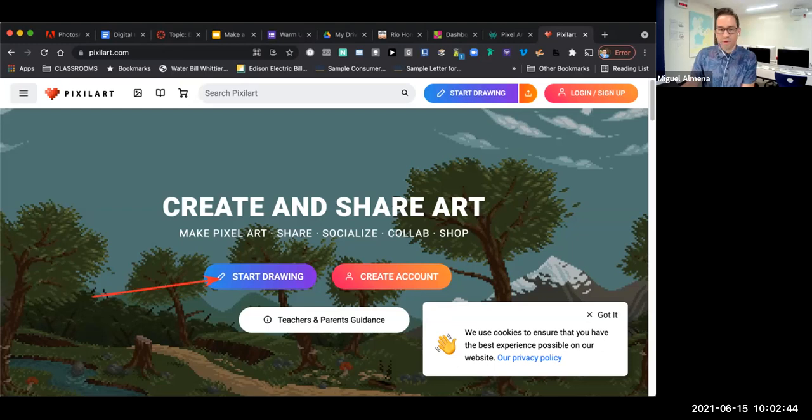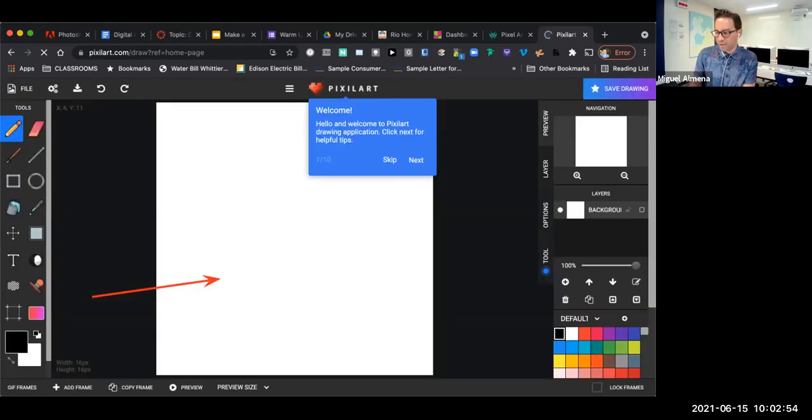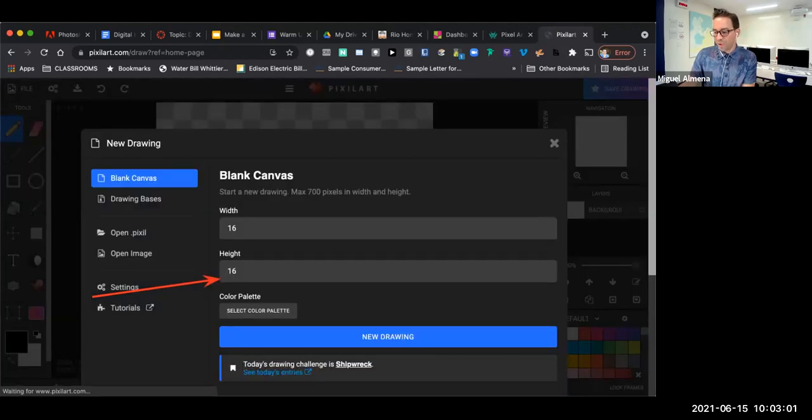Okay, so right here, it'll basically create this little interface. You can read the tools, like click next for helpful tips. And I think a 16 by 16 blank canvas will be okay to create your new drawing. Can it create more? Absolutely. So 16 by 16 pixels.